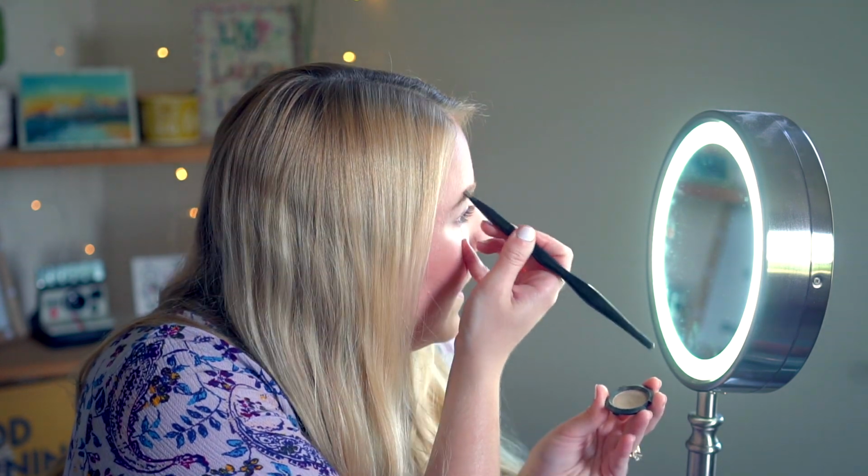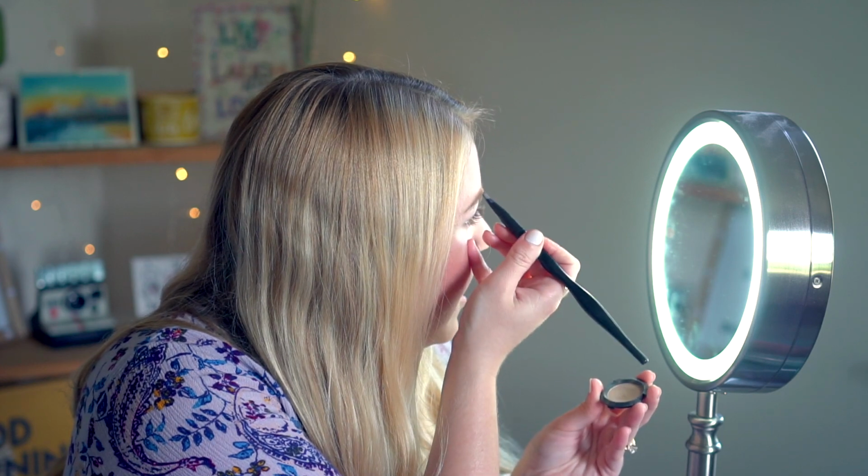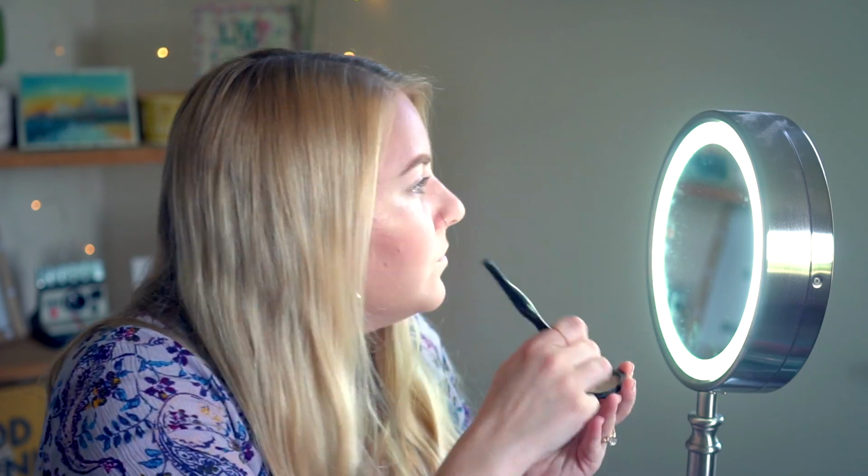So ever so lightly, I just start to put in some product and kind of shape my brows. So right now my eyebrows do look a little too dark for my liking, so I take the end spoolie of my eyebrow pencil and I just brush it out.